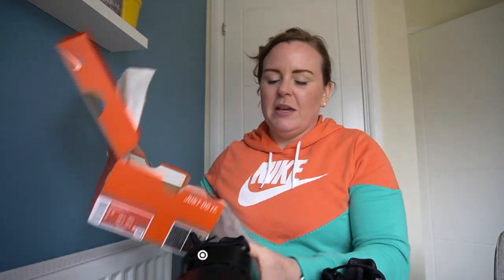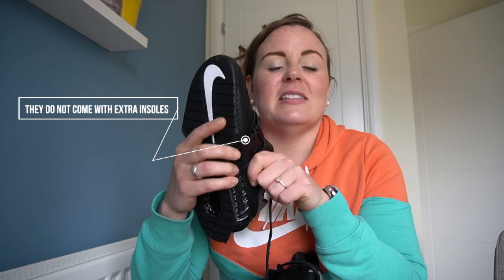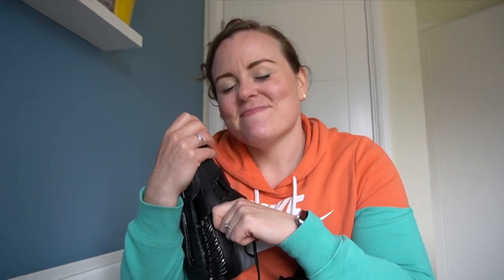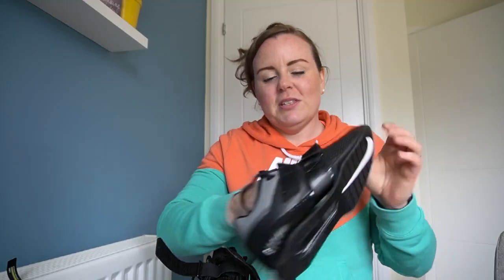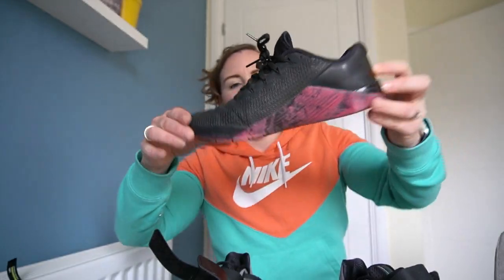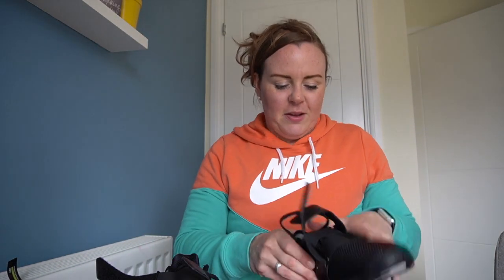From my experience of lifters, I have owned the Romaleo 2s. The reason why I go with Nike is because I have wide feet and I tend to find that the Metcons fit me much better. My gut's saying now I should have got a 5.5, but we'll see. I do wear size 5.5 Metcons. They look smart. They look really smart.